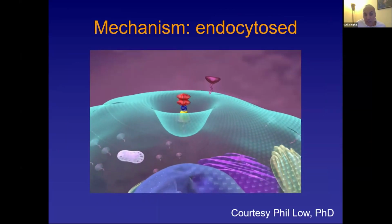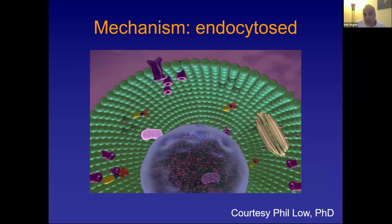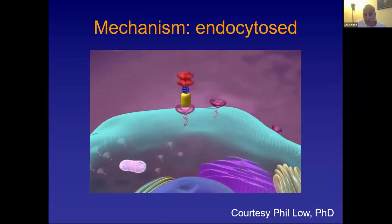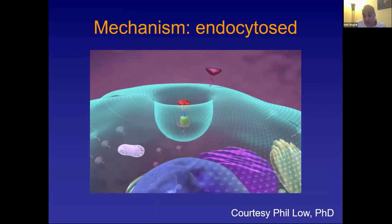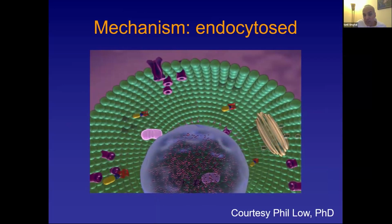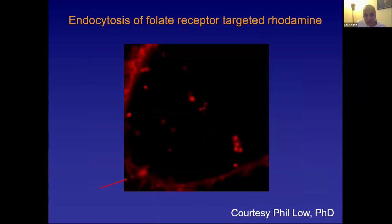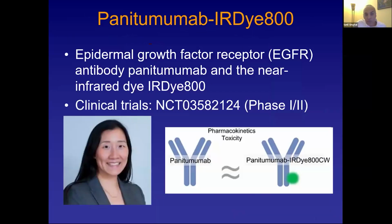The molecule gets endocytosed. So the advantage is it gets to accumulate in the tumor. The folate receptor, we were very lucky. It turns out it recycles every 20 minutes. So it actually, over time, accumulates the tracer into the patient. And here you can see when the tracer comes in, it gets absorbed and it gets into the cell and stays trapped in the cell.